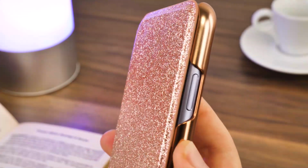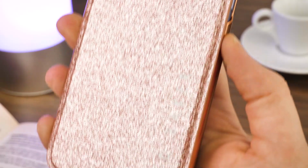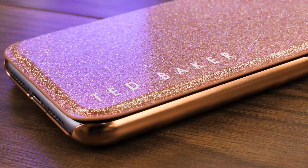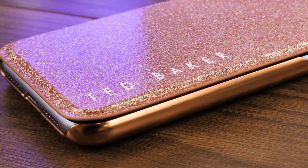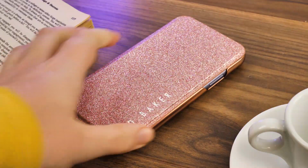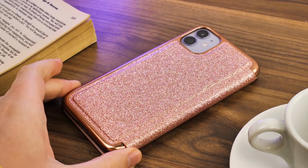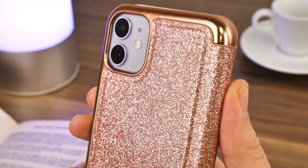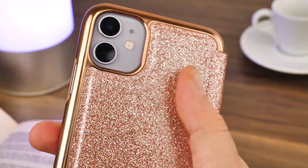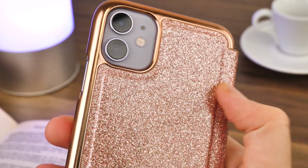This case covers your phone from every angle, using a standard folio cover design and a lot of eye-catching features. If you're into labels, it has a nice subtle branding on the front cover, with Ted Baker stamped into the front cover along the right edge. With most glitter covers, you often find that it gradually comes off over time, making it look tatty and worn in places. But this case is covered with a smooth seal that feels soft, retaining the reflective properties of the glitter while keeping it water resistant and long lasting.